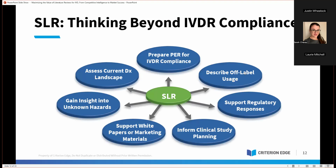Does that potentially indicate a need to improve your labeling, to update your limitations, to specifically exclude a particular common off-label use? Or maybe is there an opportunity to expand the indications of your device? If it's being widely used off-label, is that something that your R&D team needs to be made aware of?